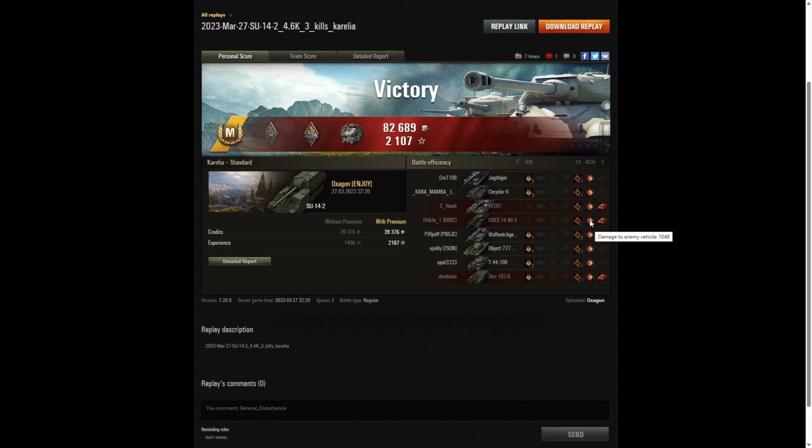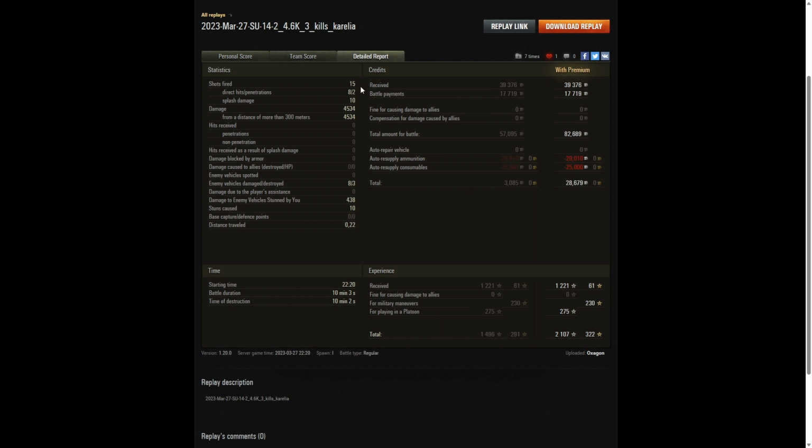Now, you only get 16 rounds in the SU-14-2. So using up 15 shots in the game meant he only had 1 round left at the end. But at last, his penultimate round did the business and took out the FV207. He got 8 direct hits on the enemy, 2 penetrations, 10 splash, damage of 4,534 hit points, all of it at more than 300 meters.